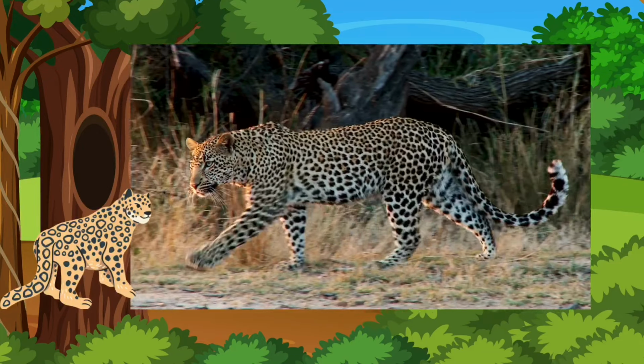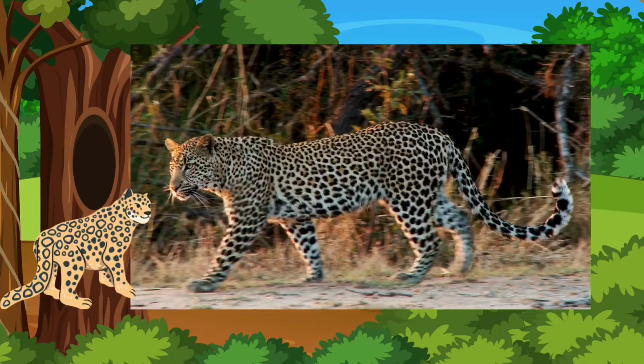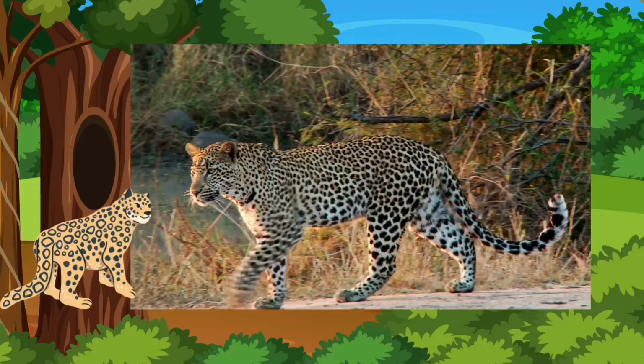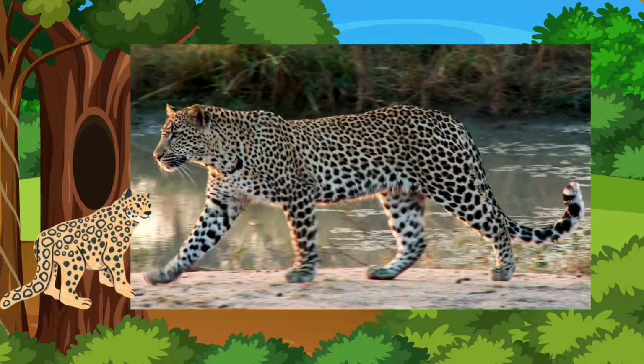Leopards have beautiful spots and are very fast. They like to climb trees and hunt at night. Can you run in place like a leopard?